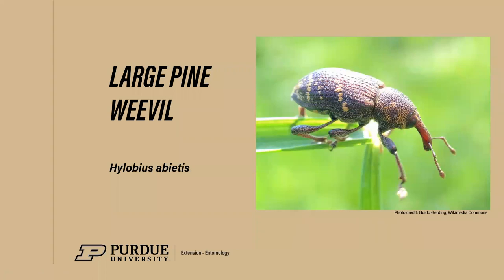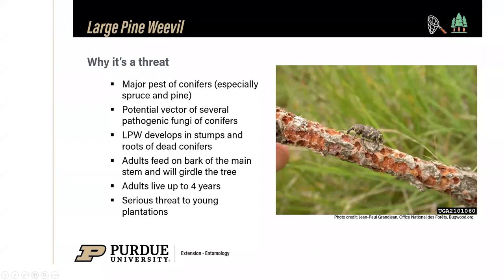Okay, so let's jump into some pests. So the first one that I will be talking about is the large pine weevil. The large pine weevil is a part of our forestry survey, so the exotic wood borer and bark beetle survey. And it is something we trap for, but it's large enough that you could easily spot the adults if you were to be looking for these and they were here. I think these are very distinct.